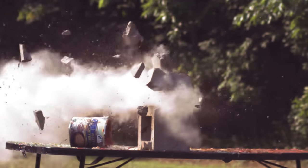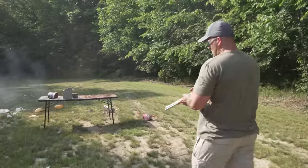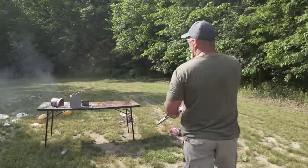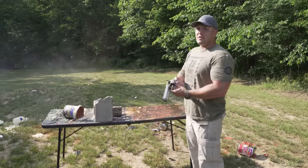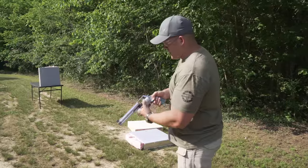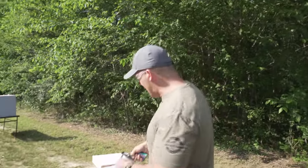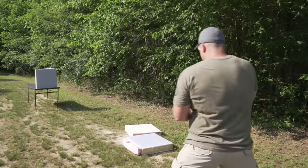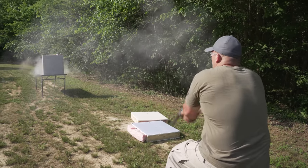I'm gonna say that the Kentucky Ballistics 600 grain hard cast, they really pack a punch. That is a lot of damage. And now for the drywall test. We have another KB 600 grain hard cast. Let's see what happens. Oh!